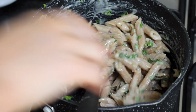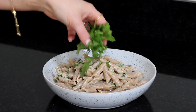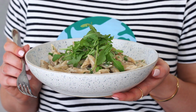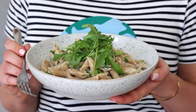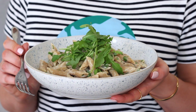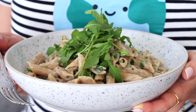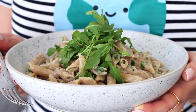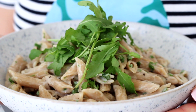Carefully turned it all through, and then I served that up with a little bit of fresh rocket. I used to love making cream cheese pasta. It's so quick and easy to make, and you all know how much I love the KoKo plain yogurt anyway, but they've recently brought out a few vegan cheeses, so I had to give this a try. It works really well and adds a nice creaminess.